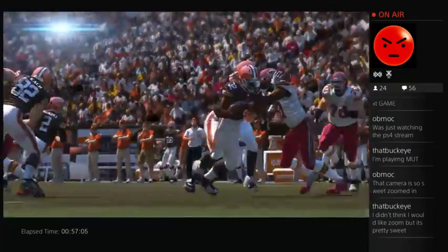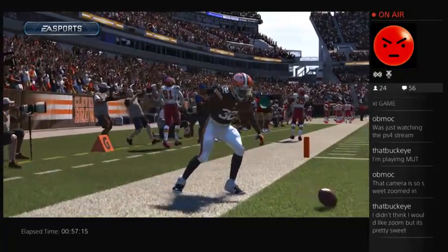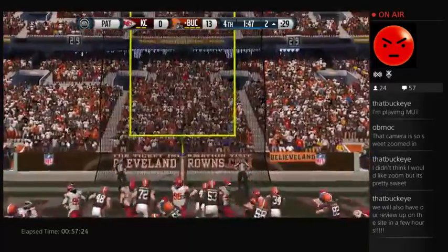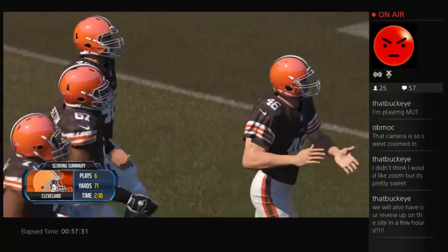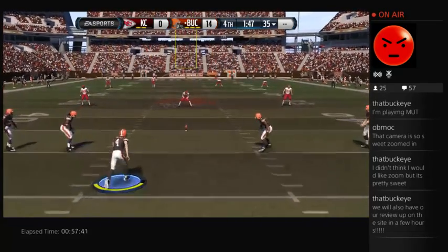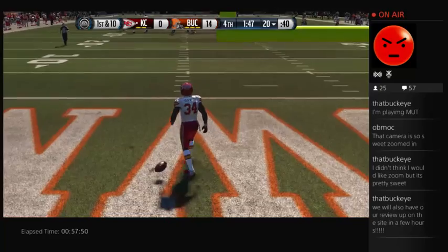Well, you got a lead, you drive down the field, you score a touchdown. Now we're going to find out if the other team can stay patient or will they panic. The Browns now will tack on the extra point. Driving extra point is good. The Chiefs are anxious to return the kickoff. No return here as he takes a knee in the end zone.